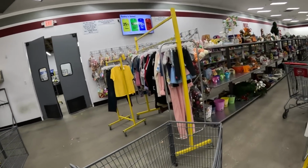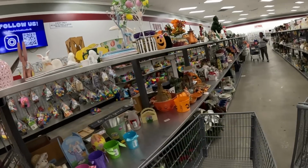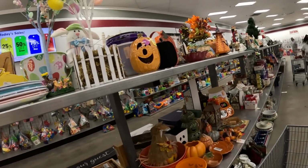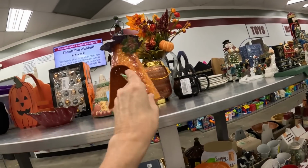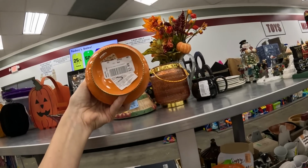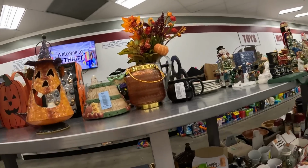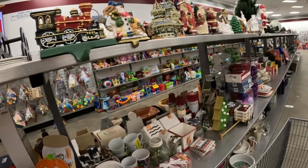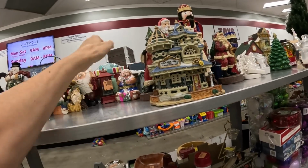I'm going down hard goods. All right, Easter is over. We are on to Halloween. Little candle holder. That is cute. $3.99. It came from Kohl's. Kohl's always has big sales. I kind of like that business model, though. Even though you know that they do that, you feel like you're winning when you get something 50% off and they give you a coupon.